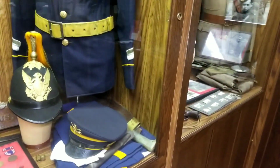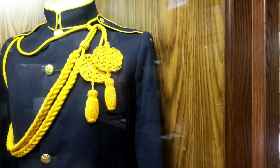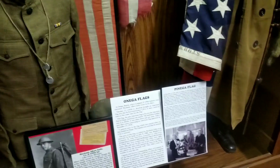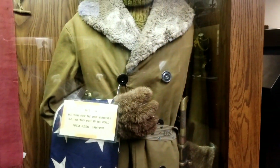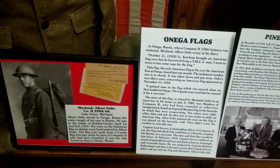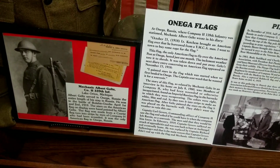We move on from World War I to World War II and Korea, then Vietnam, the wars on terror, the wars in Afghanistan and Iraq, along with a large display of artifacts and biographies related to the Air and Space program from NASA, of which there is a surprisingly large number of astronauts who hail from here in Michigan, which is kind of surprising to me. I never realized there were so many astronauts from Michigan.